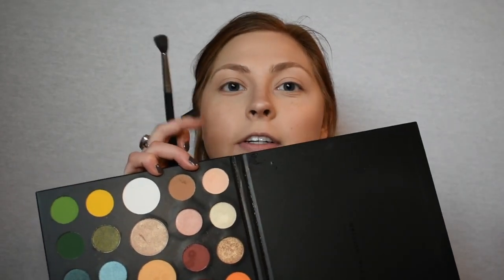The shade I want to grab first is just this lightest nude. I'm just going to pop this right up on my brow bone, and that's just going to help give me some brightness. So this eye look is great for a red lip because it's going to be simple and it's going to give the lip all of the attention.